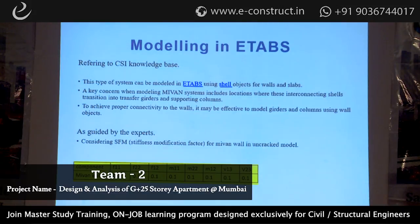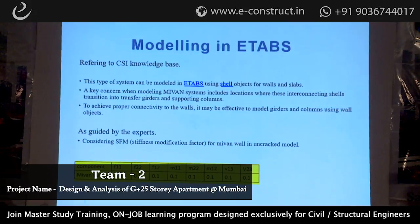Okay, modeling in ETABS. Referring to the CSI knowledge base, we came to know that we can model my-one walls in ETABS. This type of system can be modeled in ETABS as shell objects. So we have considered thin shell elements. A key concern when modeling my-one systems includes locations where these interconnecting shells transition into transfer girders and supporting columns. So we have designed these my-one walls as shell elements, and wherever there are columns coming in between these my-one wall structures, we have designed them as shell elements only. We have considered columns as area elements, not as line elements. And to achieve proper connectivity, we have meshed them properly.